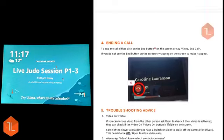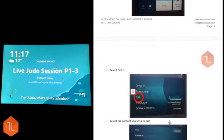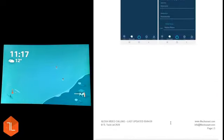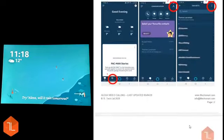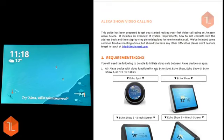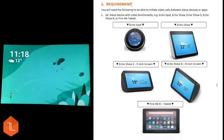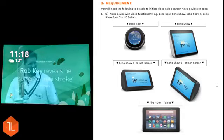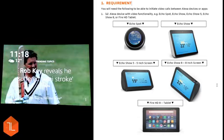I think that is the guide. Is there any specific questions anyone's got on this topic? I know it's quite quick today, but it's something that's worth trying to get right, because this is one of the most useful features of these devices, and why we're really keen on getting them into people's homes, especially in isolation, so that they can have some video contact and face-to-face.